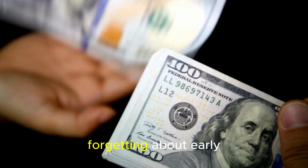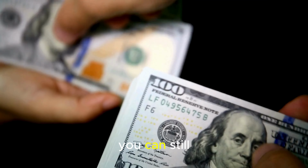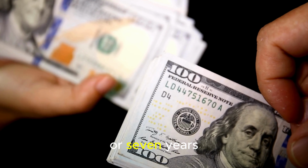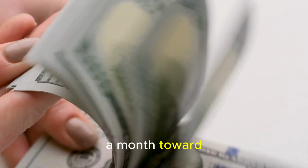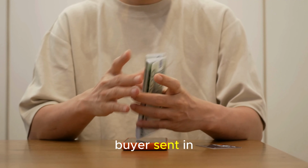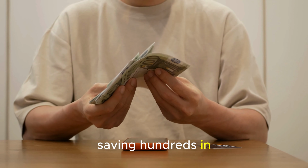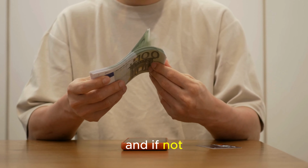Number 18. Forgetting about early payoff options. Even if you agree to a long-term loan, you can still pay it off early, if the loan doesn't include prepayment penalties. Many people think they're stuck making payments for 6 or 7 years, but adding just $50 or $100 a month toward principal can shave a year or more off your loan. For example, one buyer sent in an extra $100 each month on her 60-month loan and paid it off in just 48 months, saving hundreds in interest. Ask before signing if there are any fees for paying early, and if not, take advantage.